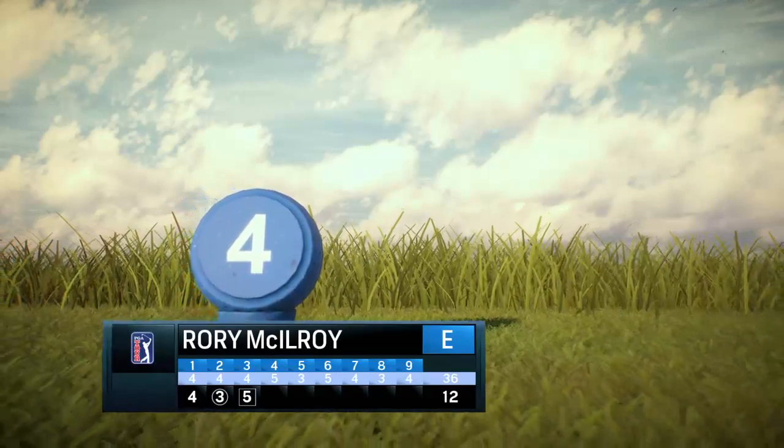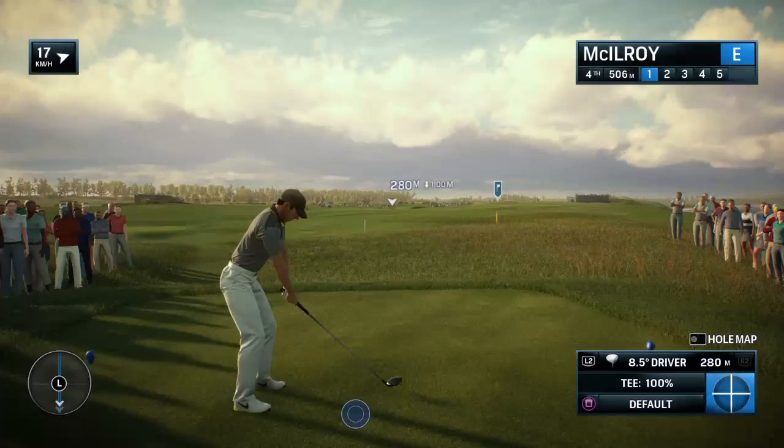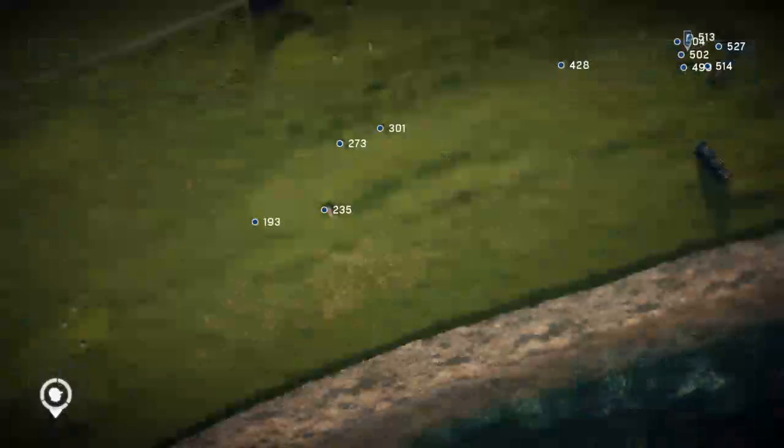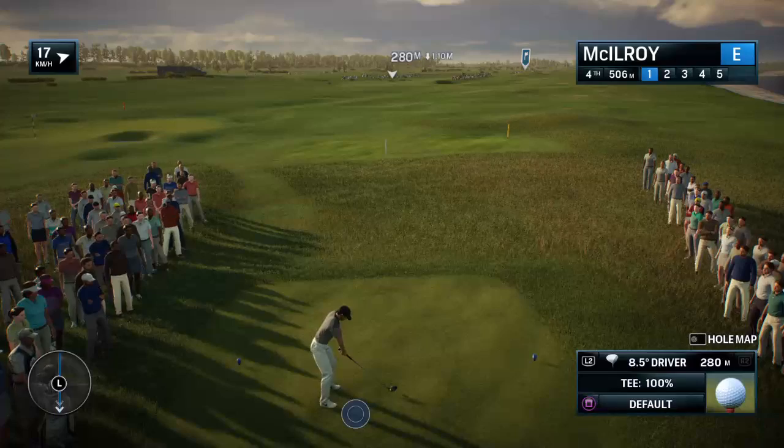It's a dogleg right, par 5, the fourth hole. Can you cut the corner here, Frank? Well, you don't have to. There is a bunker down the right side that's going to take at least 280 yards to get past. You can also cut it around there and sort of follow the shape of the hole.